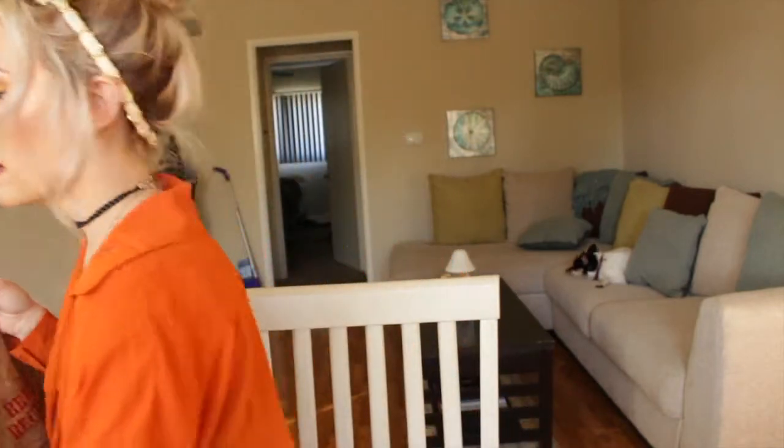This is the pumpkin cream cheese spread from Trader Joe's. It's actually been sitting out kind of long, so I need to pop this baby into the refrigerator. I'm gonna go do that now, and I'll be right back.